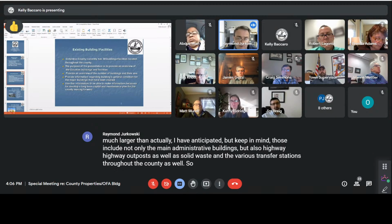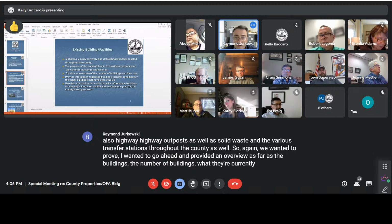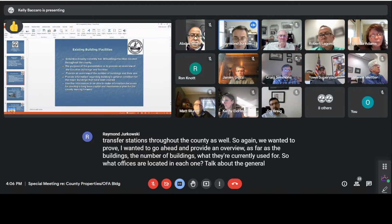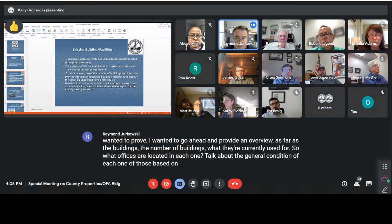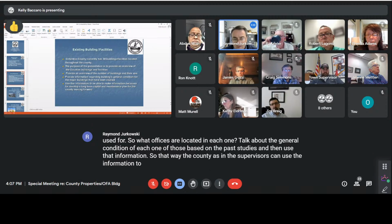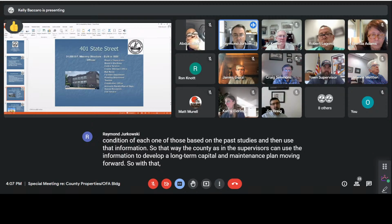So again, I wanted to provide an overview of the buildings, the number of buildings, what they're currently used for, so what offices are located in each one. Then talk about the general condition of each one of those based on the past studies, and use that information so that the county and the supervisors can develop a long-term capital and maintenance plan moving forward. So with that, I'll start with 401 State Street.